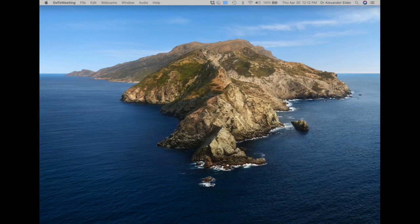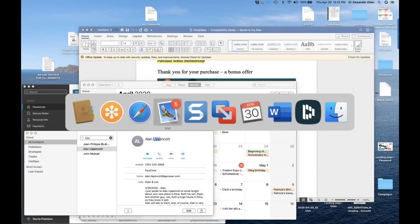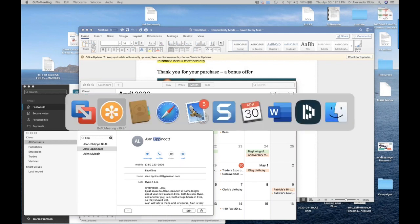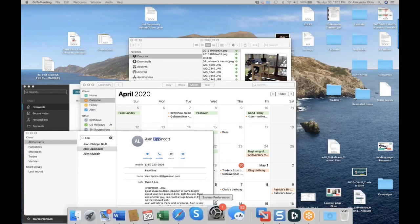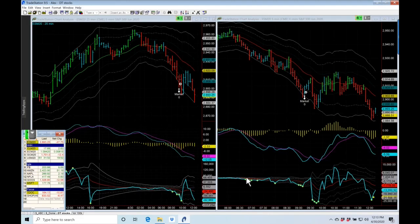show screen, main screen, and main screen is, where is it? TradeStation, where are you? Can you see, where did TradeStation go? I see the calendar right now. Yeah, well, the calendar doesn't belong. Let's see. Let me just kill this side screen. I think that's what's confusing me more than anything. Disconnect. Okay. Current screen. So let's see what's happening.